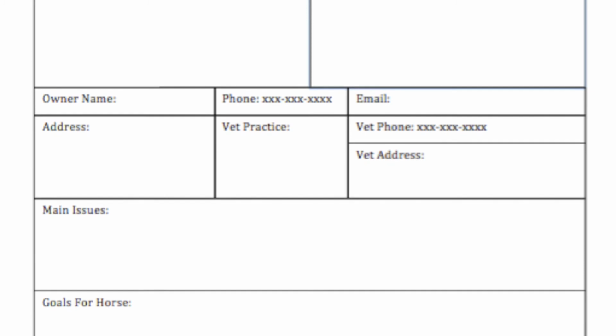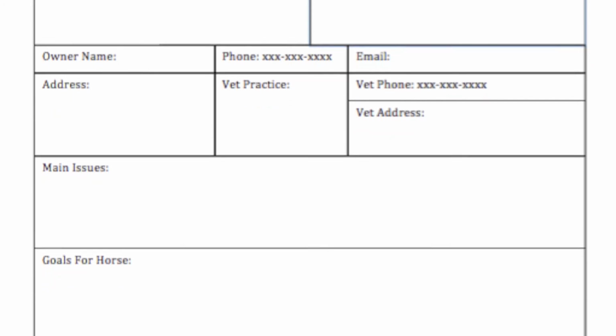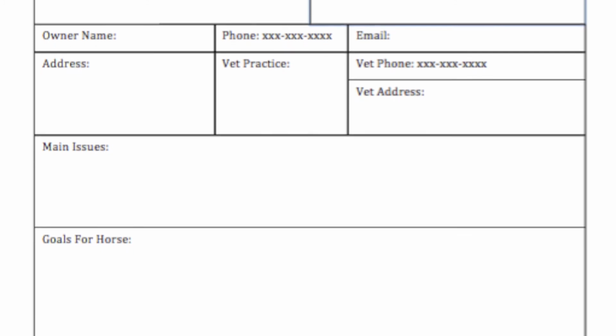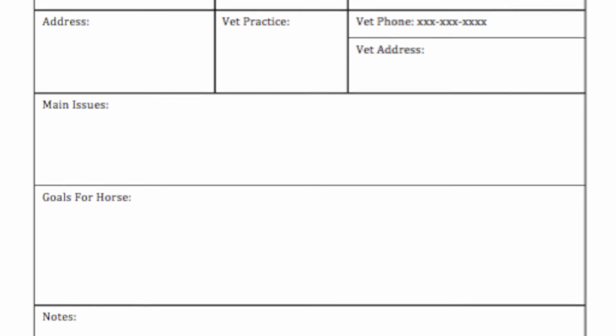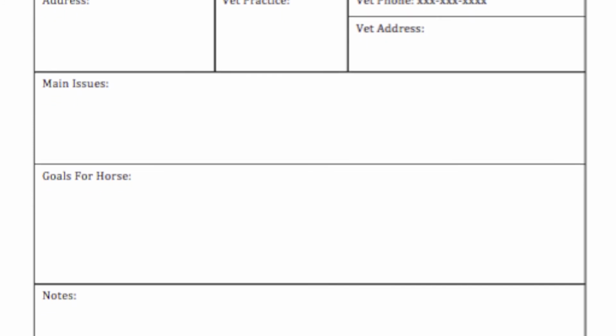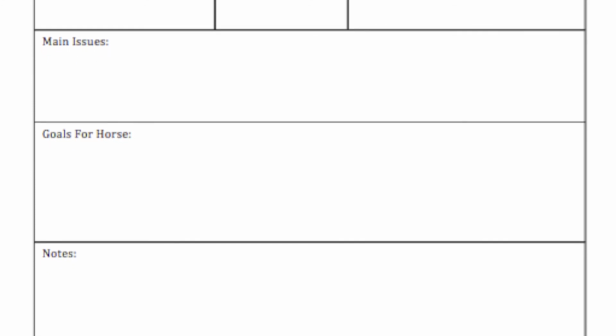I think it is very important to have the owner's preferred vet's information on file as well. This is something people often overlook, but I need to have this information so that if, heaven forbid, something happened to their horse and I'm unable to contact the owner, I can get a hold of the vet. While this is obviously a worst-case scenario, it can never hurt to be prepared.